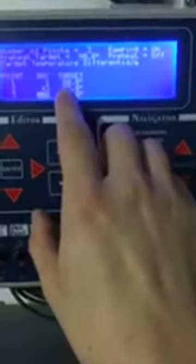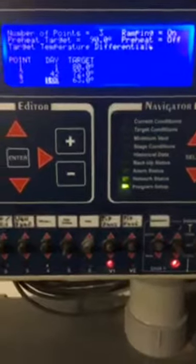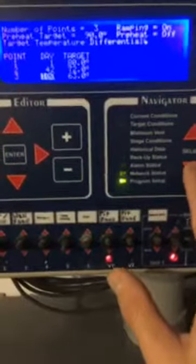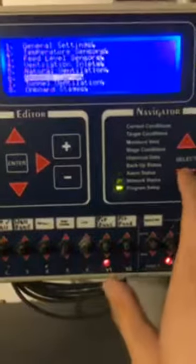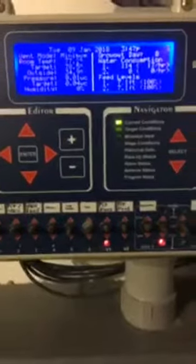So you can see 80 degrees day 1, by day 42 it'll be down to 72, and there'll be a gradual drop between day 1 and day 42, so it won't be an 8-degree drop just in one day. It'll be a gradual thing. That's the main thing with the controller.